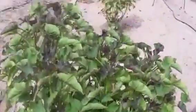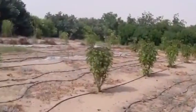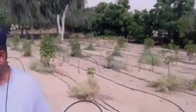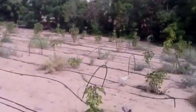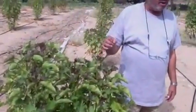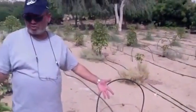tree, and all of these are Jatropha trees that we are growing here, and we did intercropping. I'm going to work with the UAE government to plant these Jatropha trees all over UAE. And if I can do that, then all of the oil that is being used here in the power plants, in the trucks, and all of that would come out of these Jatropha trees.